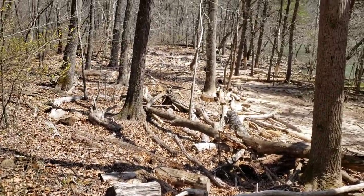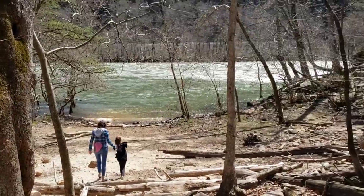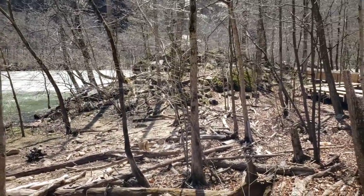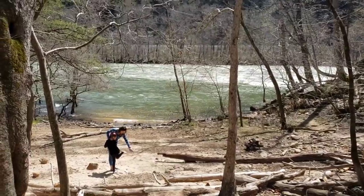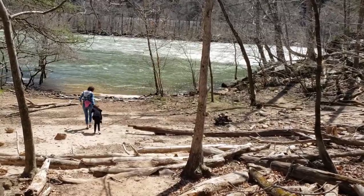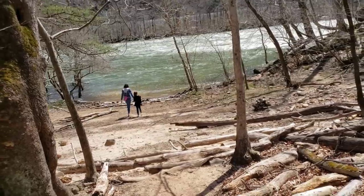Lots of driftwood out through there. It's just like a little mini beach area. It's not really to swim. A lot of people probably fish there. Okay, we'll pause it.